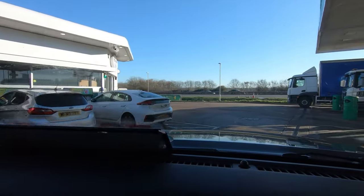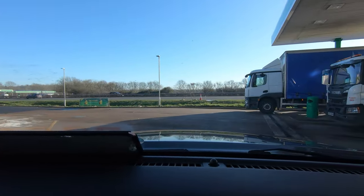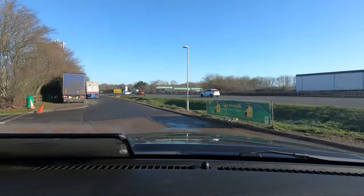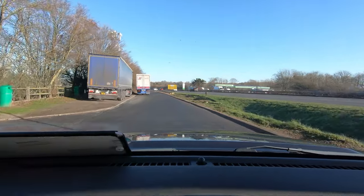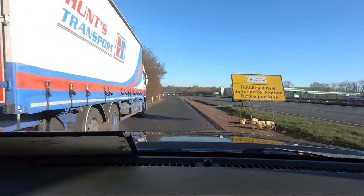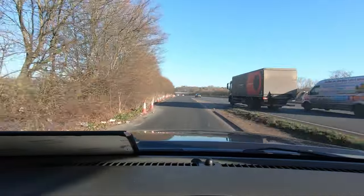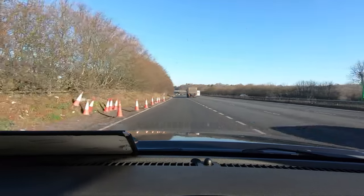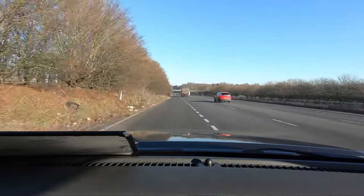Right, just topped up the fuel. We're on the A3. Should easily have enough now to get it to where it needs to go and to have a decent amount left over for the new owner. Obviously you don't want to deliver it with an empty fuel tank. So yeah, always make sure that there's at least a reasonable amount in the tank when it arrives.